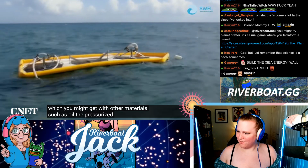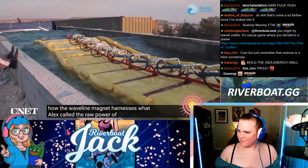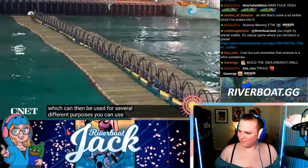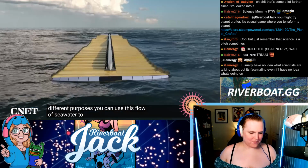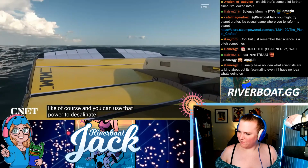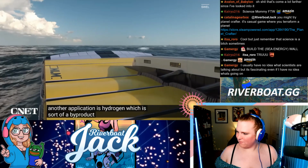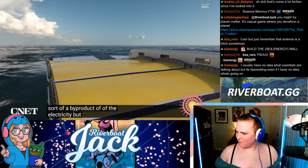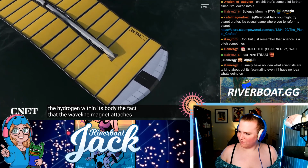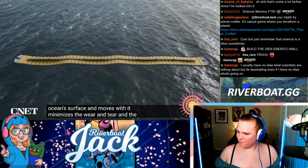The pressurized seawater is how the Waveline Magnet harnesses what Alex called the raw power of the wave, which can then be used for several different purposes. You can use this flow of seawater to create electricity, if you like, of course. And you can use that power to desalinate water on board. Another application is hydrogen, which is sort of a byproduct of the electricity, but then it can also store the hydrogen within its body. The fact that the Waveline Magnet attaches to the ocean's surface and moves with it minimizes the wear and tear and the need for maintenance.